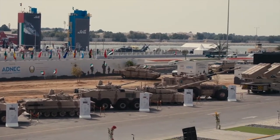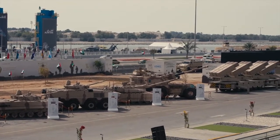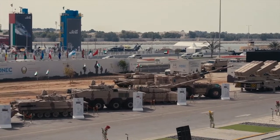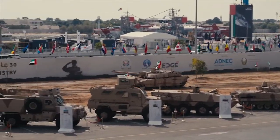Including a 120mm gun and equipped with a 12.7mm machine gun and a 7.62 machine gun, advanced protection systems and sonic warfare systems.